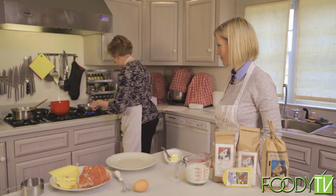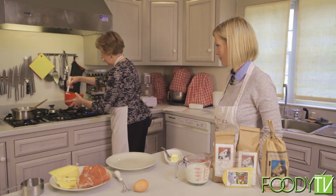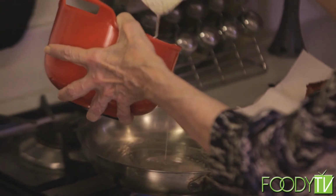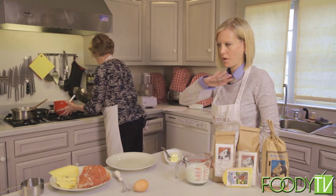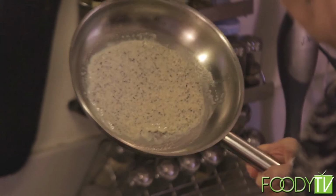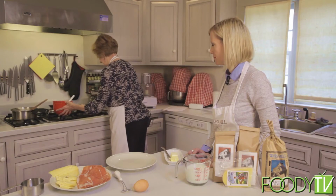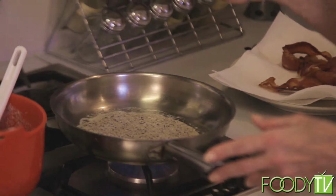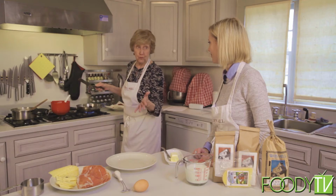And we're going to let it get nice and hot. And then we're just going to put in a little bit, much less than you think you need, just coating the bottom of the pan, because you want it barely, as thin as possible. So you kind of stir it around, and it'll cook really, really fast too because it is so thin, and you'll know it's done when you can actually lift it up. If you can't lift it up, it's not done.